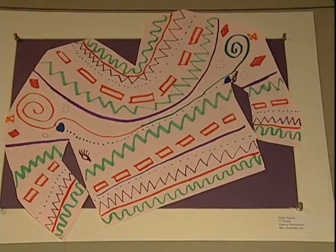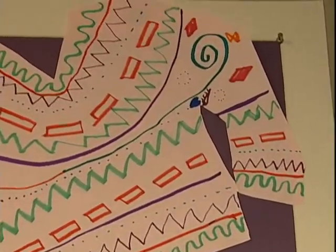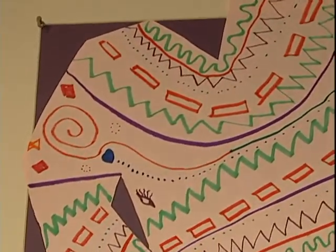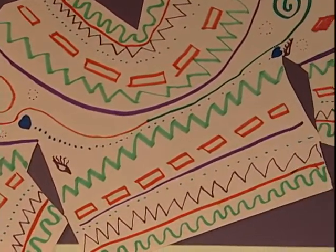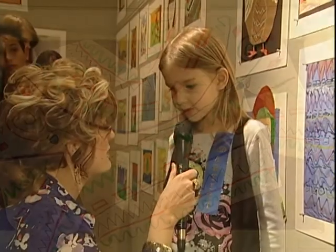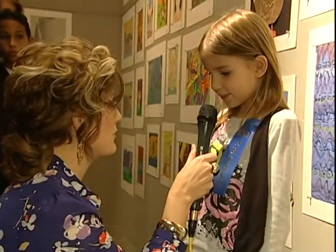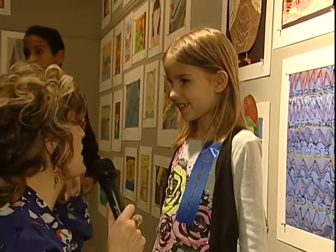Very nice. And then your big sweater that you were making, what did you use to add the color to it? I think I used crayons and markers. Very nice. Do you have any sweaters that look like that in your closet? Well, no. Do you want one? I wish I would. Maybe you should become a designer, and then you could design one like that, and then we all could have one.